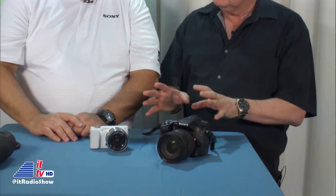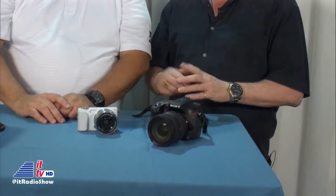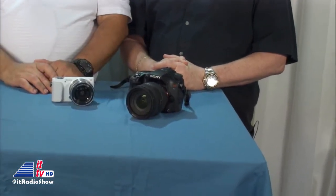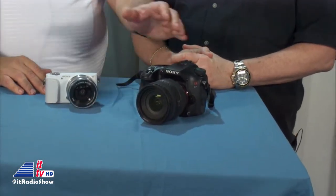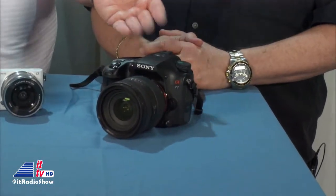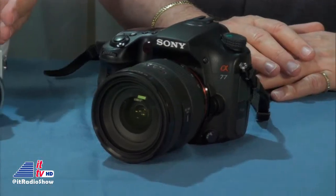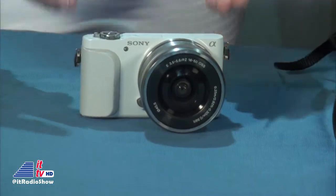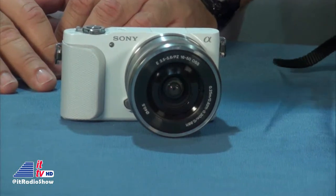Let's talk about how, first of all, let's get into some really cool cameras that undoubtedly you're very proud of. Absolutely. So here we have the Alpha Camera Systems. This is a traditional Alpha DSLR A77, the one that you guys actually use in your studio production. And right next door to it is the camera that I want to talk about today. This is the NEX3N. It's kind of its little brother, its little cousin.